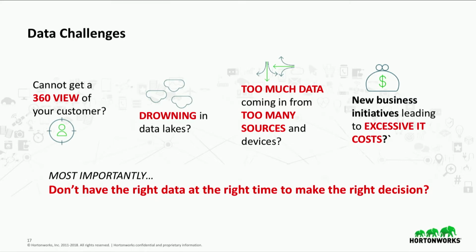That's again a challenge. So the most important thing that I want you guys to understand is, do you have the mechanism to access the right data at the right time to make the right decisions? And that's going to be the challenge in the era that we live in today, where modern data architecture, with all these different sources, with all these different challenges that exist, that's the question that needs to be answered. And if you can answer that, that means you've got a well-structured data governance program in play.